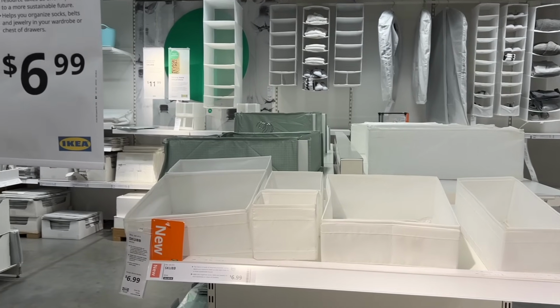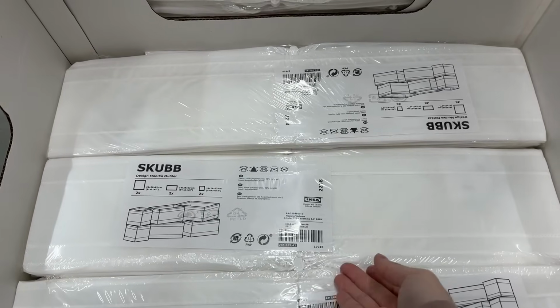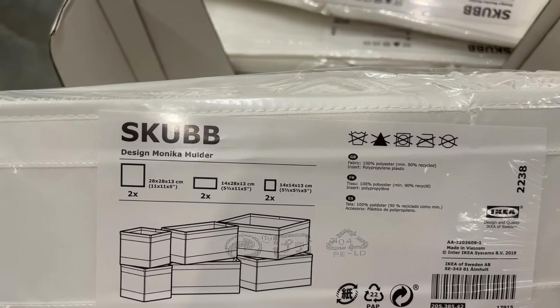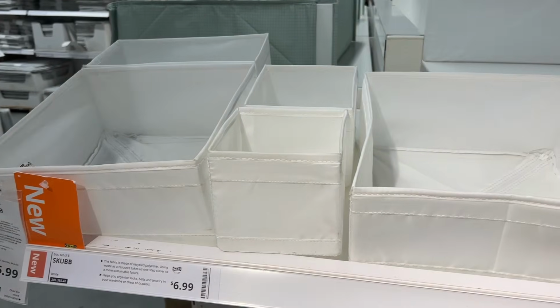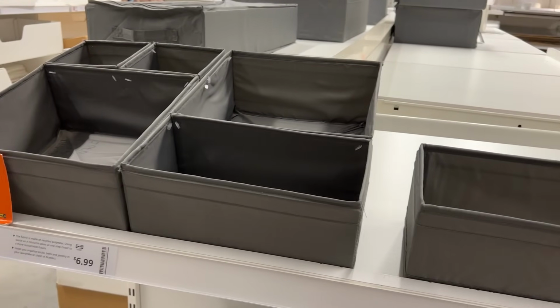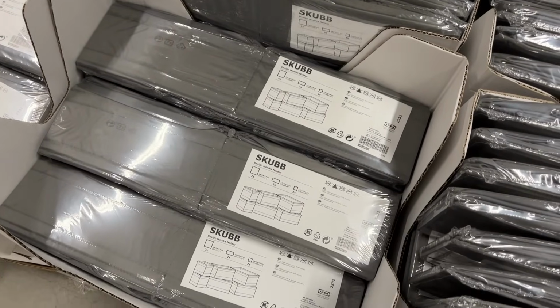If you're looking for affordable drawer organizers, this is the place to be. You can get a set of 6 of these drawer dividers for under $7, so you can completely organize your entire dresser for a really small price. I like to use these to divide my workout clothes, my underwear, my socks, and lingerie, and they're also really great in a nursery too. And this might sound crazy, but I love to use them to organize my car's trunk.